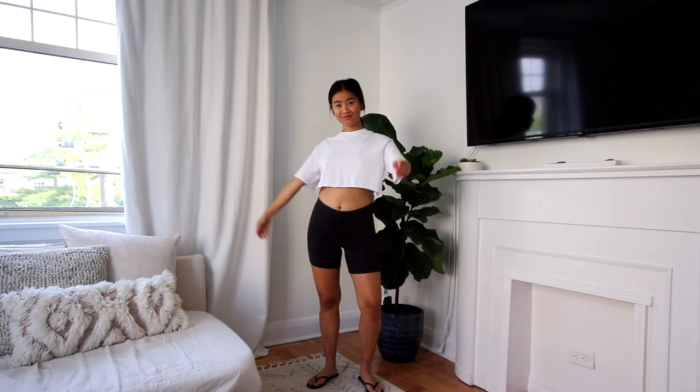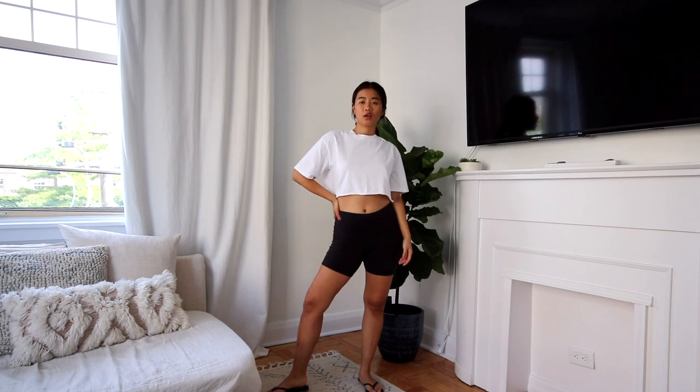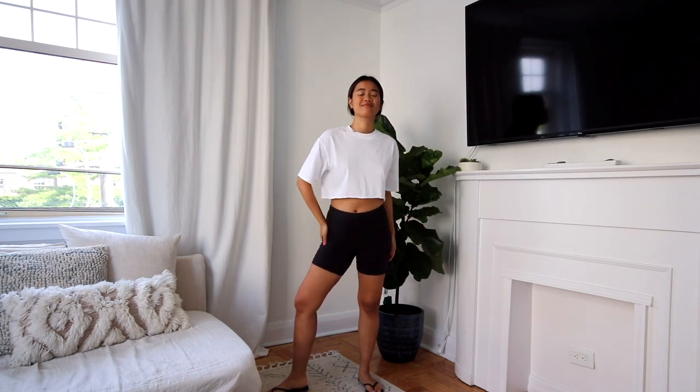They come in dark gray, they come in navy, I believe, and they also come in just your classic black. When you wash them, they do fade a little bit, but I actually like the way that looks. I feel like they just look a little bit more worn in and more comfy. And I know Brandy Melville sells these for a lot more. So definitely pick yourself up a pair of Hanes cycling shorts. They will just not fail you.